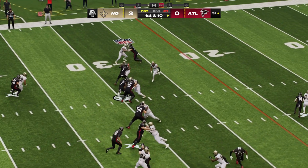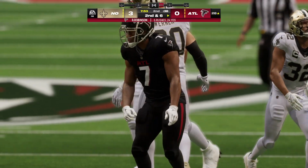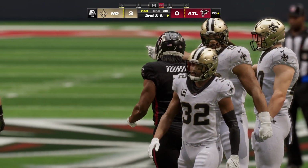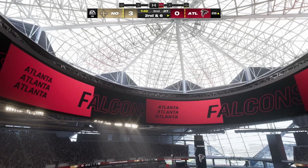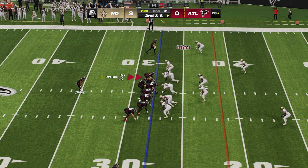On 1st and 10, it's Robinson. And he'll take this ahead for about 4. 2nd down coming up. Nice chunky yards on 1st down. It really opens up your options for what you want to do on 2nd. You go right back to him and hope he explodes, or sucker the defense in before throwing over the top. 2nd and 6.